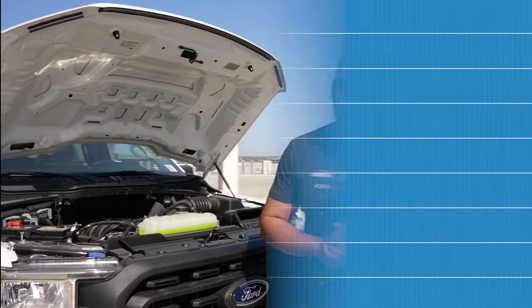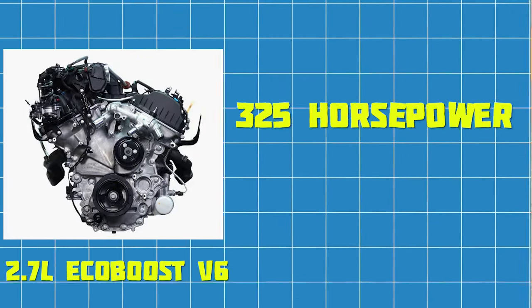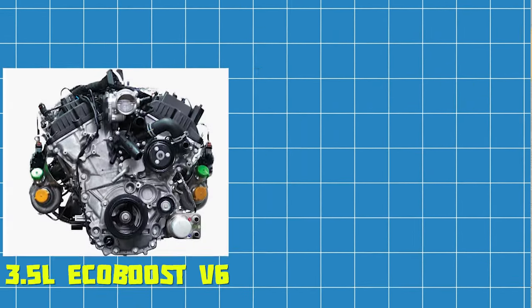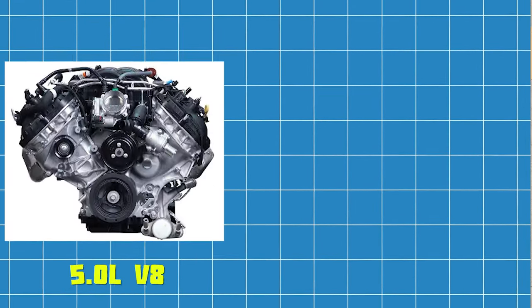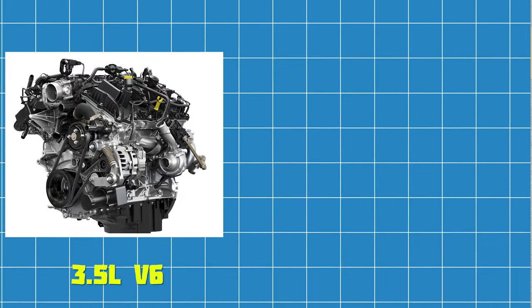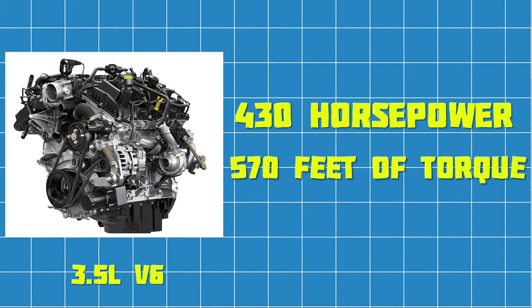Those engine options include the 2.7-liter EcoBoost V6 rated at 325 horsepower and 400 pound-feet of torque, a 3.5-liter EcoBoost V6 rated at 400 horsepower and 500 pound-feet of torque, a 5.0-liter V8 rated at 400 horsepower and 410 pound-feet of torque, and the hybrid 3.5-liter PowerBoost V6 rated at 430 horsepower and 570 pound-feet of torque.